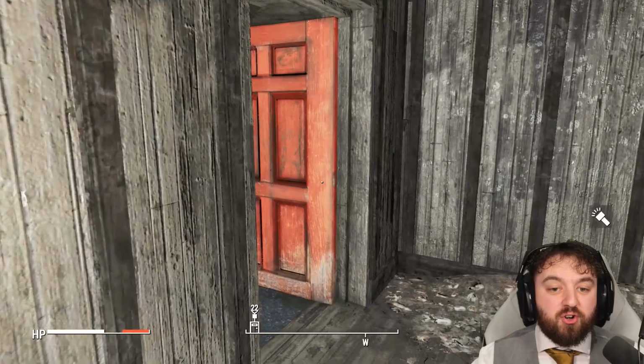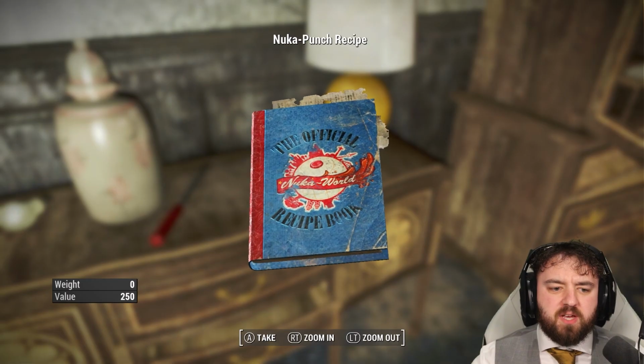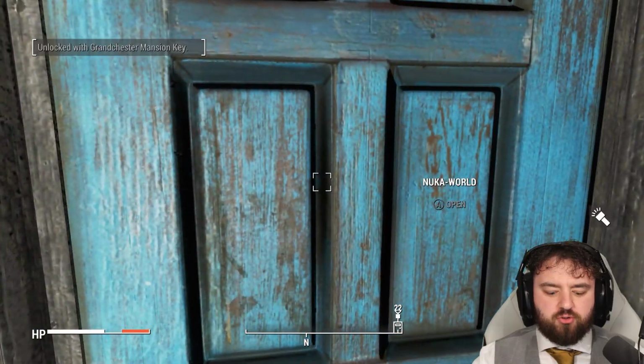But I never knew about seeing her through the window. That was thanks to the wiki. There's also the Nuka-Punch recipe whilst you're in here, and a few other things that you can pick up in the bureau before exiting out.